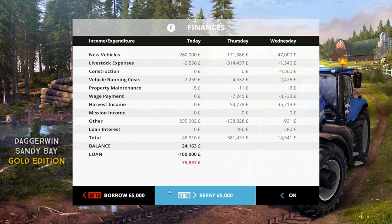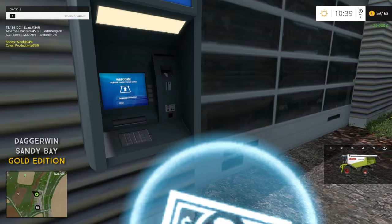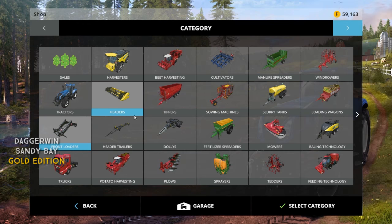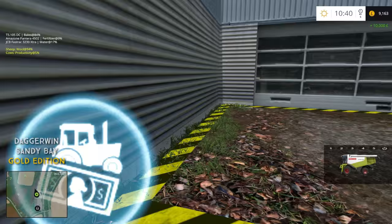So yes, let's borrow a bit more. There we go. Let's now buy the Massey Ferguson baler. Really looking forward to using this. I did use it on Melbury Estates, but not that much. Not as much as I would have hoped.